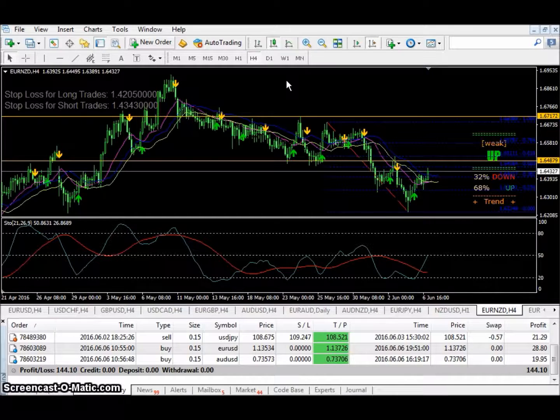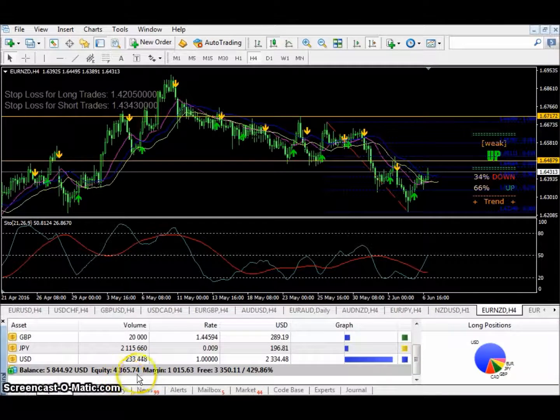That risk reward ratio thing that they're preaching out there is designed to make you lose. You will lose if you go by that. You have to keep your margin levels up. And right now, my margin level is at 1,015. Okay, I try to keep mine above 300.